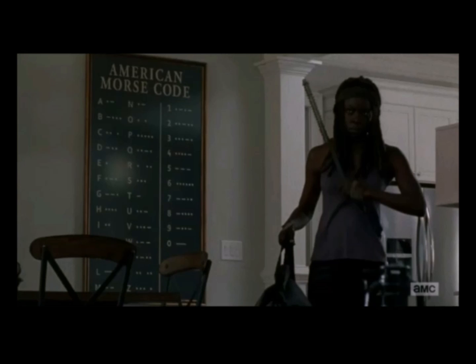So we couldn't have got a bigger Easter egg than in the very first scene. Right there it is on the wall, American Morse Code. I think we've seen this in previous episodes, but it didn't really strike us as anything of importance. Now I thought this could correlate to Eugene. Eugene has been working on the music box, and this could be something that he was going to plant and use a little bit later on.